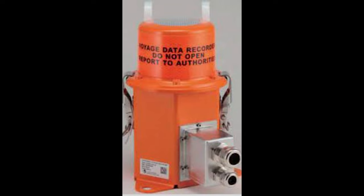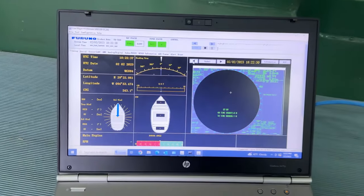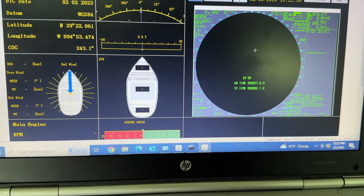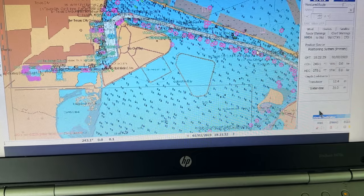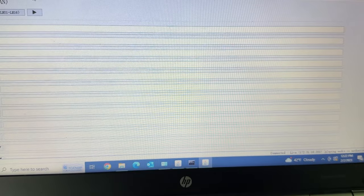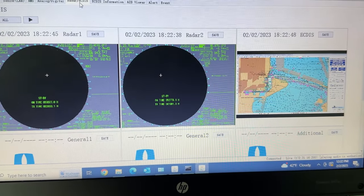Now let's get into some more interesting stuff. The gray box mounted on the wall is the data collection unit for the VDR. My laptop is connected to it via a network cable. If we go down to my actual laptop, you can see a visual representation of what is actually being recorded in the VDR. We have the ship's position, the time, the speed, what is being displayed on the radar, the ECDIS, all the different devices on the vessel.